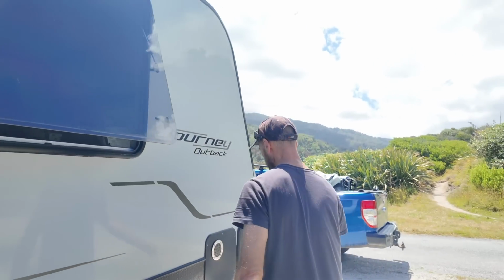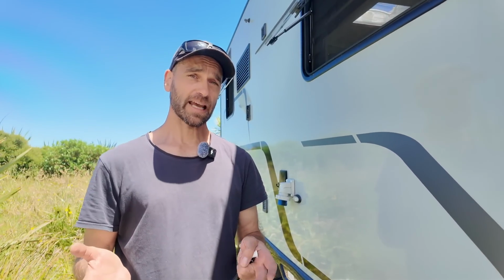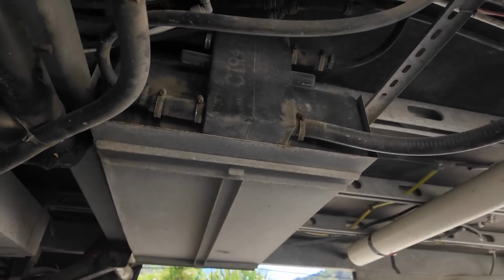One interesting thing about the Jayco is how you fill it up with water. Our Jayco, and I think that's standard with these type of Jaycos, comes with 2 water tanks and 1 grey water tank. Each of the 2 fresh water tanks is 80 liters. So we got in total 160 liter fresh water, and we got an 80 liter grey water. These freshwater tanks are installed right under the caravan here.